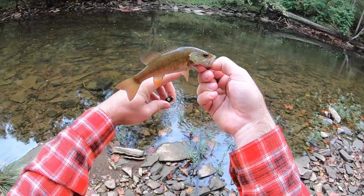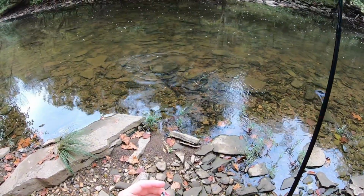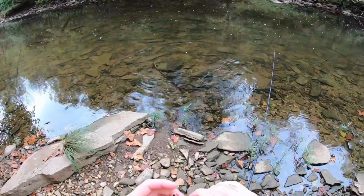Look at that little nugget. All right. Hey, the bite is starting to heat up just a bit. I will take that.